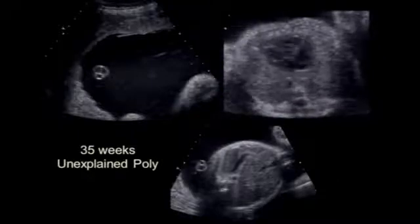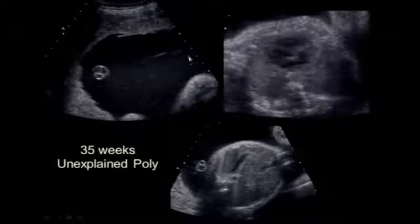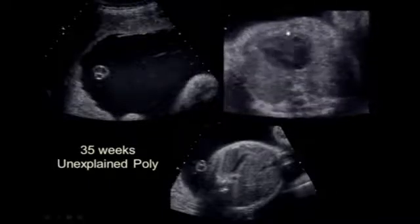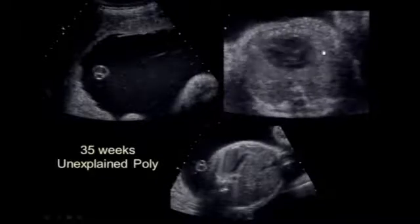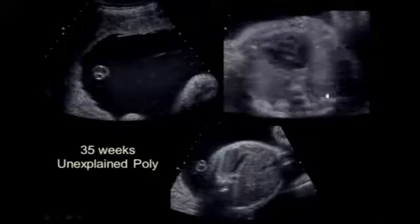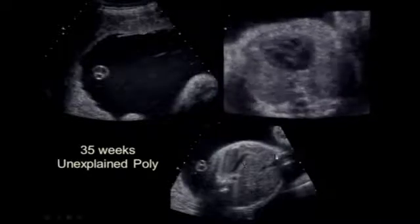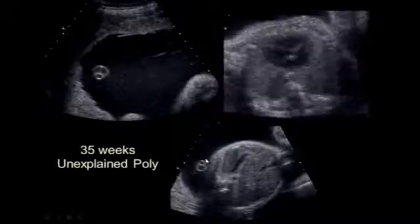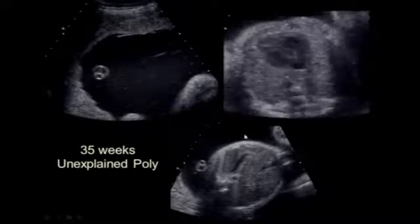This is a patient who came in at 35 weeks, and the first thing we'll notice here is that there's polyhydramnios at 35 weeks. But when we look at the chest, the heart seems fine. It's in a normal location. It's got a normal axis. Both lungs appear to have developed symmetrically, and there's a nice volume of lung tissue on both sides of the heart. Go down to the abdomen, and we see a nice stomach bubble. Notice here there's a 2-vessel umbilical cord. So we have a 2-vessel umbilical cord and unexplained polyhydramnios.